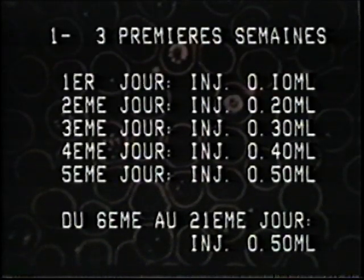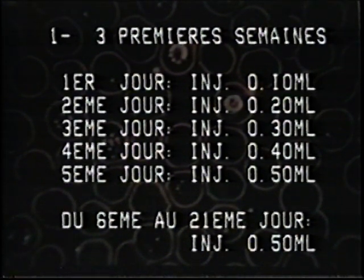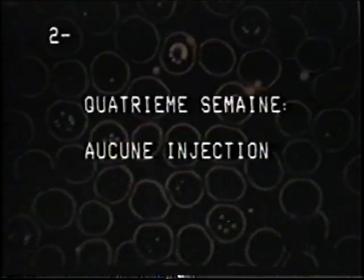First 3 weeks. The first day, an injection of 1/10 of a milliliter. The second day, 2/10 of a milliliter. Third day, 3/10 of a milliliter. Fourth day, 4/10 of a milliliter. The fifth day, 5/10 of a milliliter. From the 6th day to the 21st day, 5/10 of a milliliter daily.